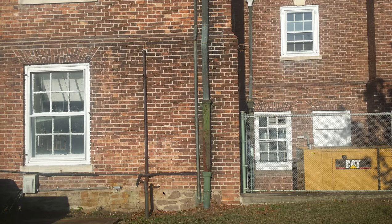Let's move along here. Lower part. We got a little bit of an echo. I don't know if I'm even hearing that, but I guess you'll see. This is not an ad for Cat, but anyhow, you can see all this wonderful brickwork, and then you can see the lower part.